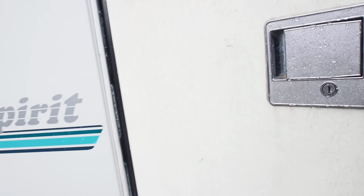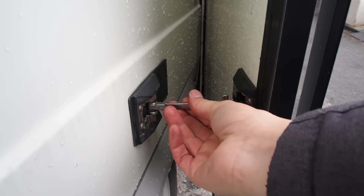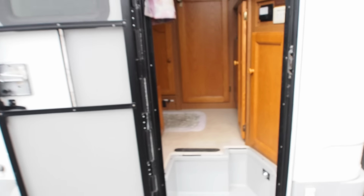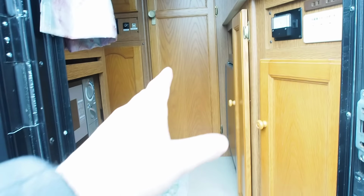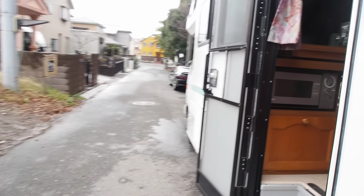Okay, onto the interior. Fiberglass door, and has a nice little locking mechanism here. Much nicer than most of the camping cars' door brace. Okay, going inside, pretty clean. It hasn't been professionally cleaned for sale yet, but I'd say pretty clean. And I think this is called a Land Spirit. I think the Land Spirit is the highest trim level of the Camroad because it has some really unique things in it.